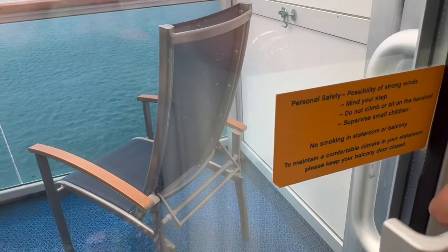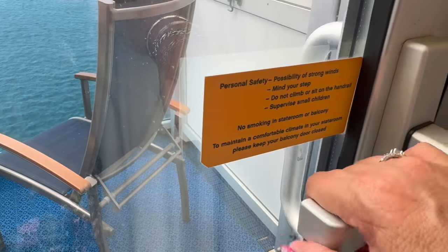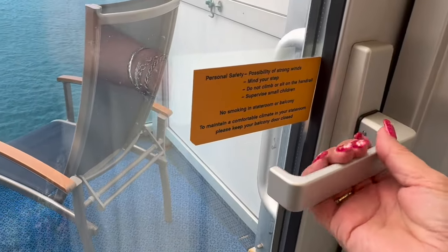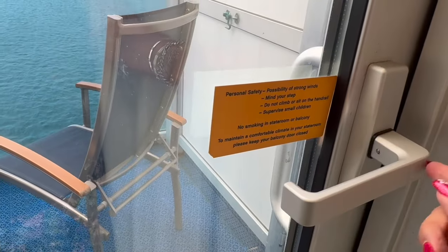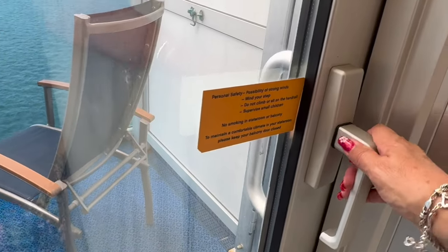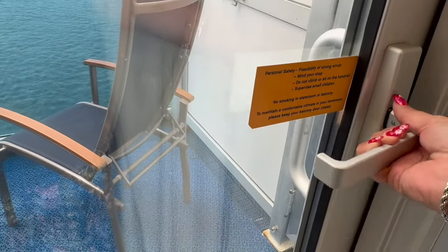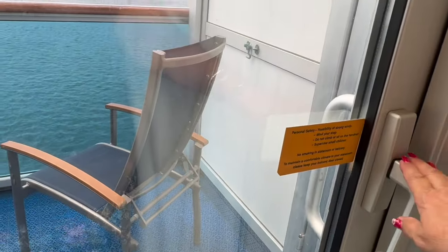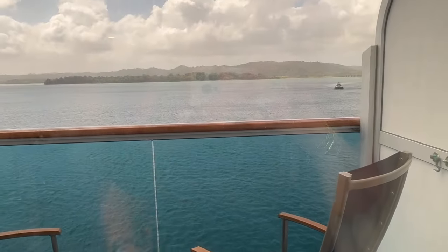Personal safety, possibility of strong winds. Mind your step. Do not climb or sit on the handrail. This is open, by the way. People have asked me this too. That is open when the handle is straight out that way. When the handle is pushed down, it's locked and you can't open it. That's opened. And that is locked, and it is a heavy door. Some slide nicely, some don't slide as nicely.